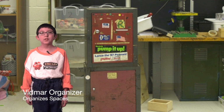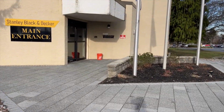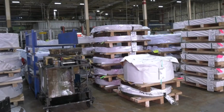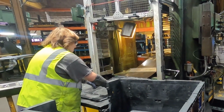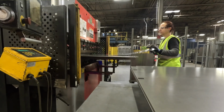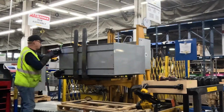Let's go to the Stanley Vidmar factory, where the manufacturing has been happening for generations. We take steel and then we make storage solutions out of it. Cold roll and sheet stock arrive and are cut into precise parts using stamping presses and laser cutters. Those parts are then formed, shaped, and welded together to create drawers, housing, and cabinet frames.